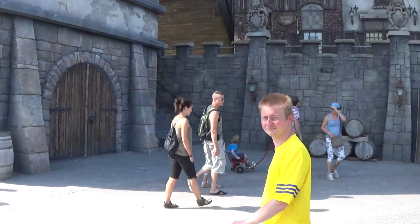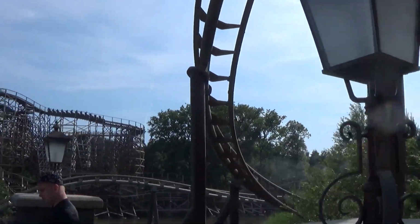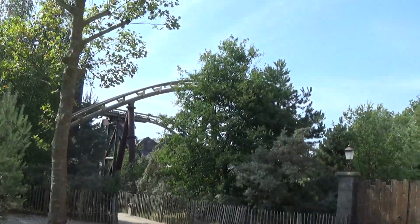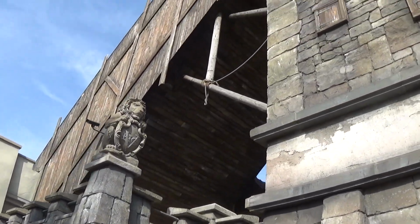Did you enjoy the woody? Yeah. It's just alright, isn't it? It's nothing to rave about. It's nothing to get yourself into Efteling because of the woody. There's a lot more at this park that's nicer than the woody, like the beautiful water coaster and of course Baron 1898. Look at this theming though, fantastic.